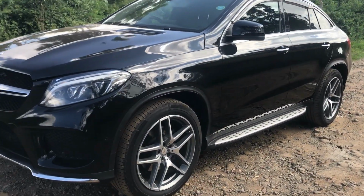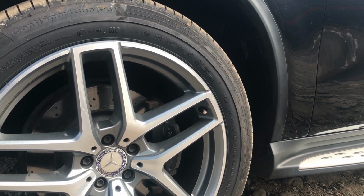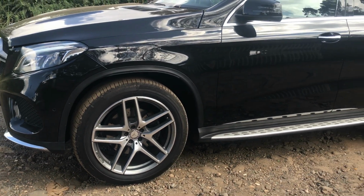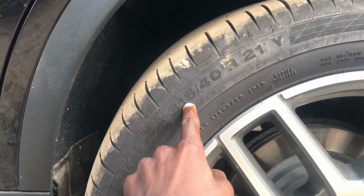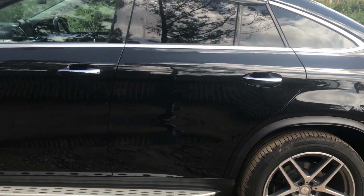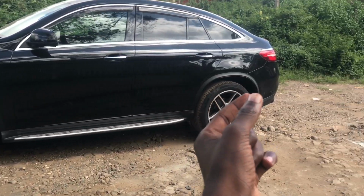At the side we have those massive tires. Let's take a look at the tire size, which is 275 by 45, 21 inch. So we have 21-inch wheels at the front, and let's also check if they are a staggered setup. Yeah, we have 315 at the back, 21-inch. So basically BMW and Mercedes have this type of staggered setup where the front wheel is smaller in width than the rear wheel.